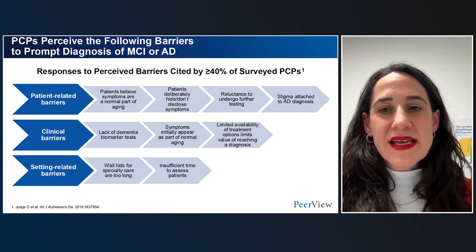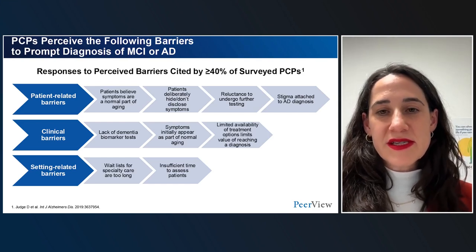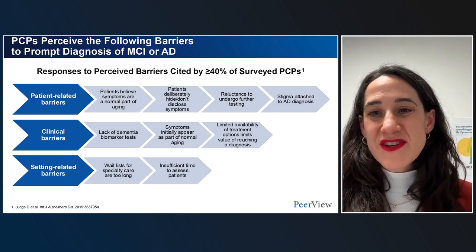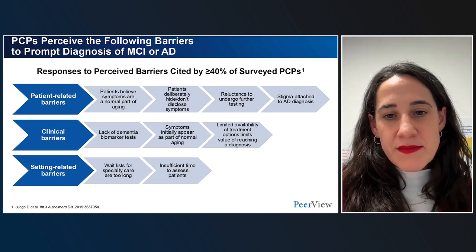And finally, things like seeing specialists or getting additional input, wait lists for such specialists to help us out with diagnosis may be too long. And then there's insufficient time in a standard visit to assess patients. This is a really, really major one we hear all the time.